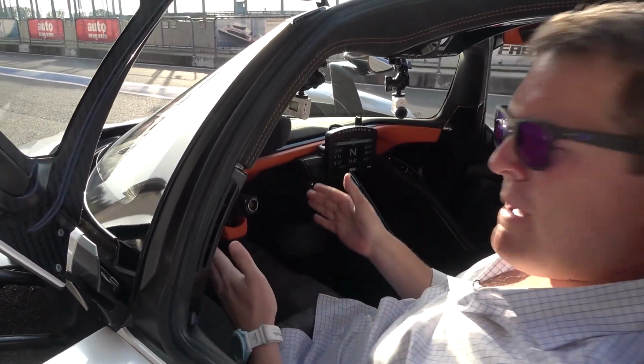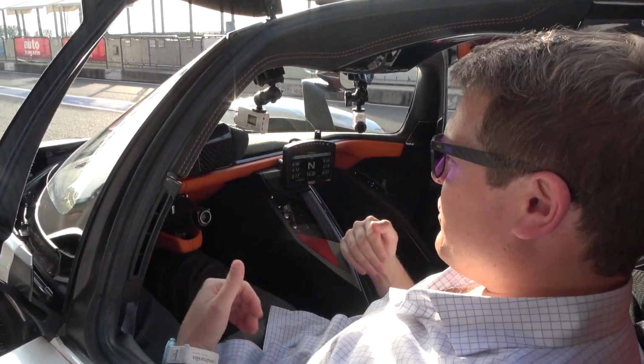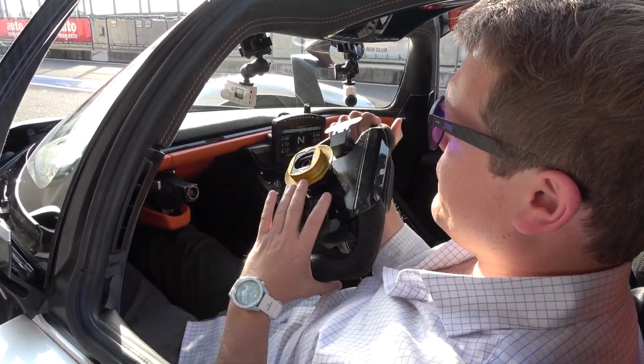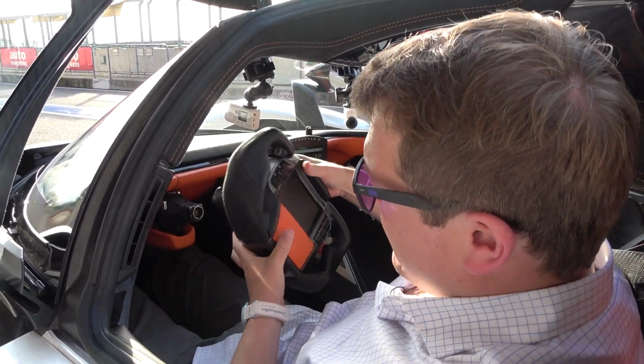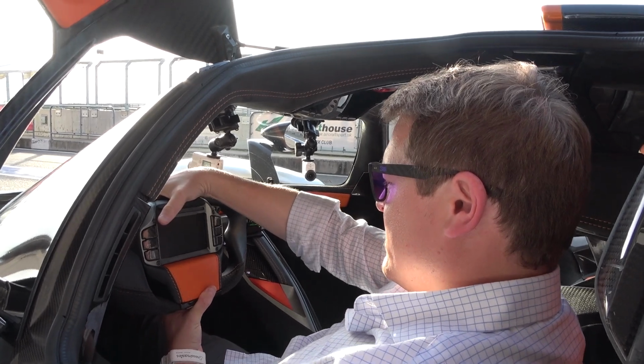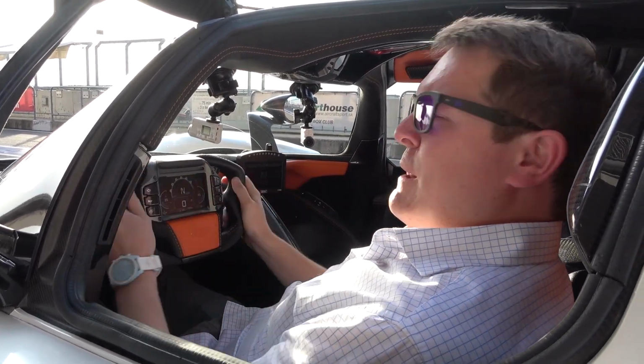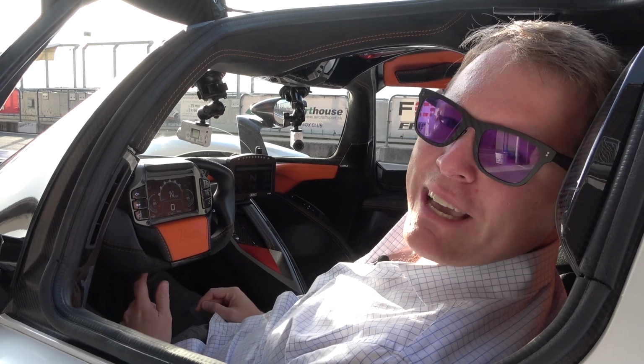where in here, this is where you move your pedals. You do have some adjustability with the seat. Of course, you can move the steering column, pop this into place with the quick release latch that you have on the back of it. That goes in just like that. Make sure it's in. Then it'd be a case of firing it up and out we go.